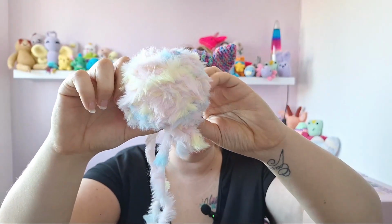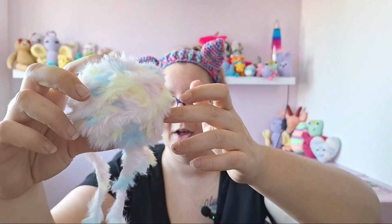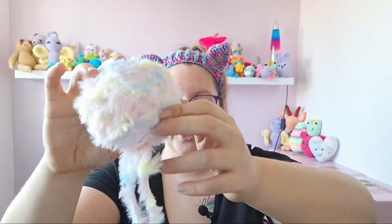Again, I'm gutted that the camera isn't picking up just how nice these colours are. We've got a pink, purple, blue, yellow kind of vibe. Just is one of those yarns where you want to do this. It just feels so good. And again, I am super excited to work with this. I cannot wait to see what the amigurumi I am making it turns out like. And that, my yarny peeps, is this month's Temu haul.